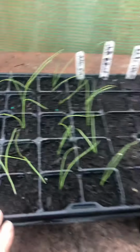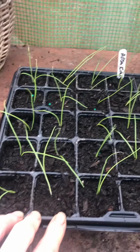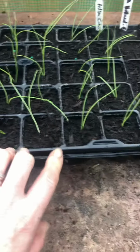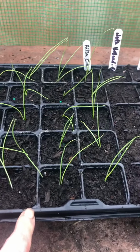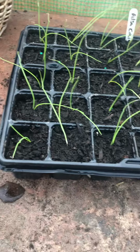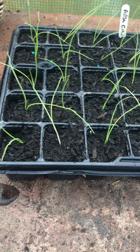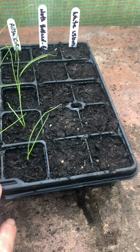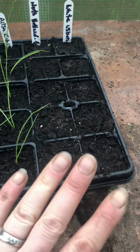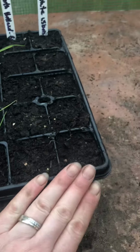So these are my Ailsa Craigs. Good germination on those, no germination on the Bedfordshire Champions, and no germination on my Strong Whites. Never mind, try again. I'm not going to be putting these out till mid-April anyway, once the allium leaf miners have descended. Hopefully, if they're small, they're small. Just get a little crop before they come back sort of September time. Done some Holland Blood Red spring onions and White Lisbon, multi-sown those together.